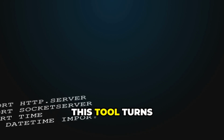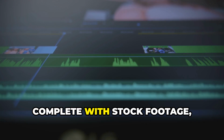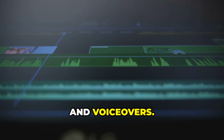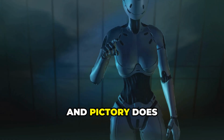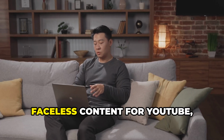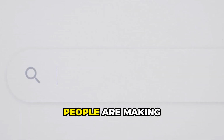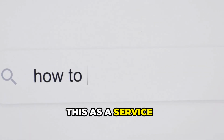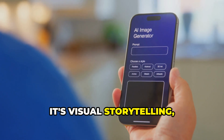Next up, Pictory. This tool turns long-form text into short, engaging videos, complete with stock footage, subtitles, and voiceovers. Upload a script or blog post, choose your visuals, and Pictory does the rest. You can create faceless content for YouTube, Instagram Reels, or TikToks. People are making money by offering this as a service, or using it to grow their own audience. It's visual storytelling made simple.